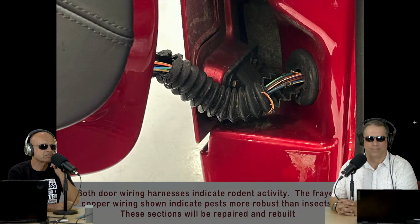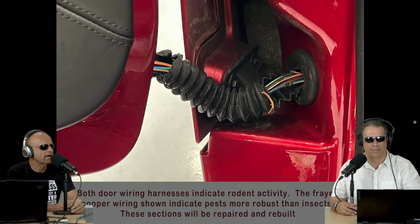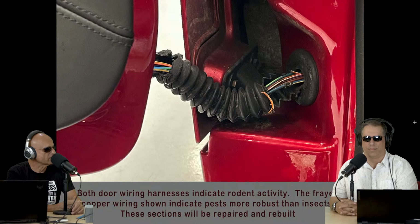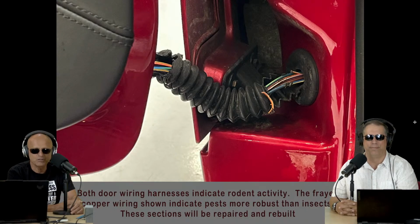Now, remember, these cars have been sitting in these sea containers for 13 years in an outside storage area, and lots of rodents in China, I would imagine. What we found on both of the door wiring harnesses was this kind of activity. Initially, some people thought maybe it was insects, because there were some insects inside the sea container. But then we looked at the copper wiring here and decided that insects don't have teeth. They're not going to be able to chew into the stranded wire that is being shown here.